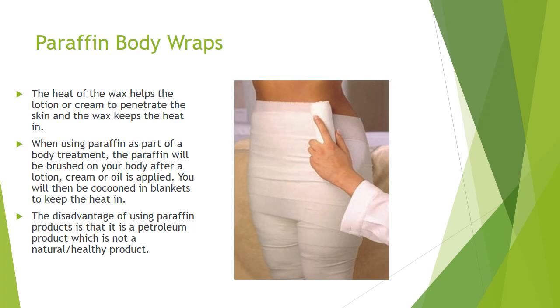When using paraffin as part of a body treatment, the paraffin will be brushed on your body after a lotion or cream or oil is applied. You will then be cocooned in blankets to keep the heat in. The treatment time for the painting method requires 10 minutes to paint, and the paraffin is left on for 20 to 30 minutes. The dipping method requires approximately 10 minutes of dipping time to build up the paraffin shell, and it's left on for the 20 to 30 minutes.